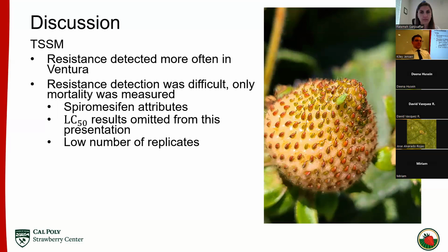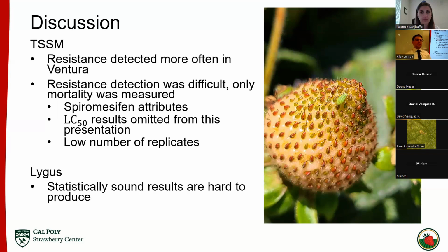LC50 results were omitted from this presentation for the miticide work, and that's because they're somewhat contradictory to what we found in the LC90 group. With the LC50 response, it was much more difficult to detect resistance because control mortality was relatively high, nearly 20% on average in my experiments. And there was relatively low statistical power. As a result, it was hard to make statistical conclusions between what could have been attributed to control mortality and the mortality that was expected with the treatments, since there was a relatively low number of replications, as I was testing so many miticides and concentrations. And then for Lygus, statistically sound results were hard to produce because of that 100% and 0% mortality response from the susceptible populations and field populations.